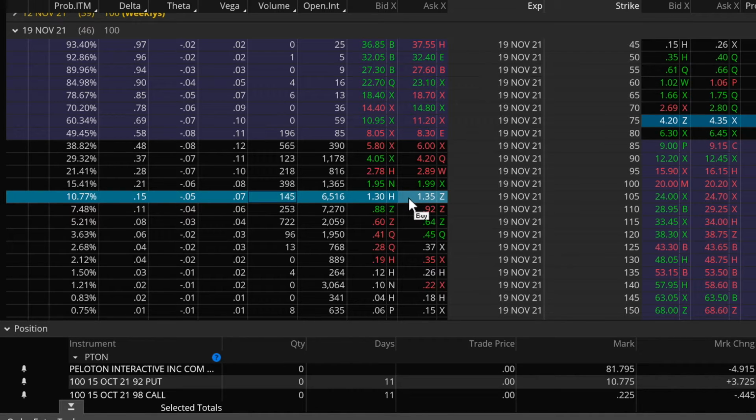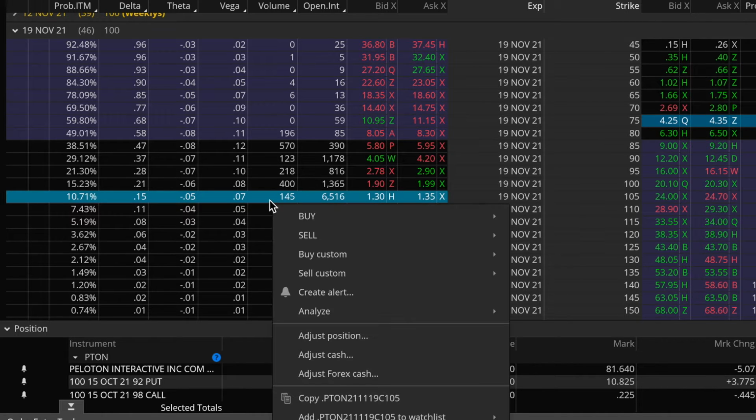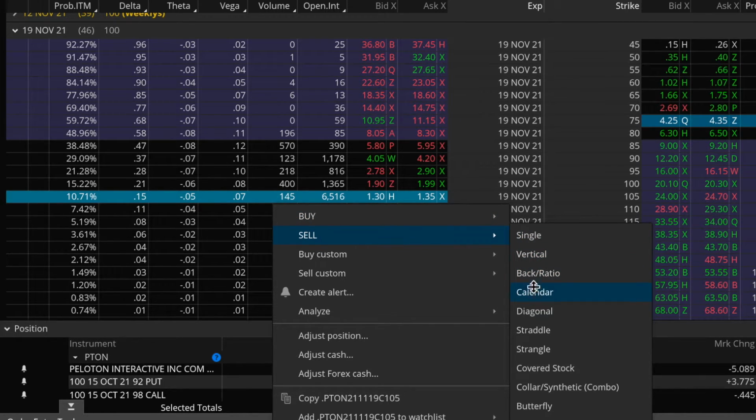And as I explained, the more credit you collect, the more losses you can offset with that credit. Now you can make a very similar adjustment to a put credit spread, but of course, instead of selling a simple naked call option, you would come over here and sell a call credit spread. But of course, if I were to do that, let's go ahead and set it up. Go to sell and then vertical.